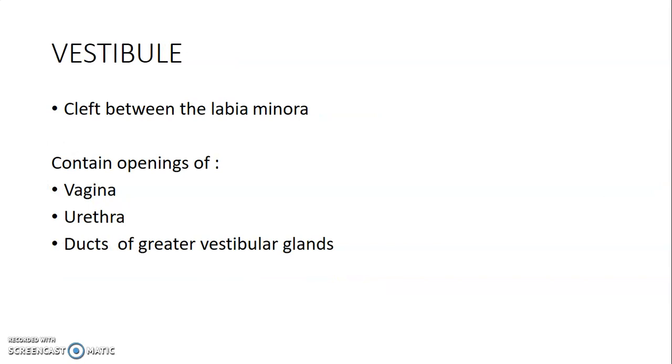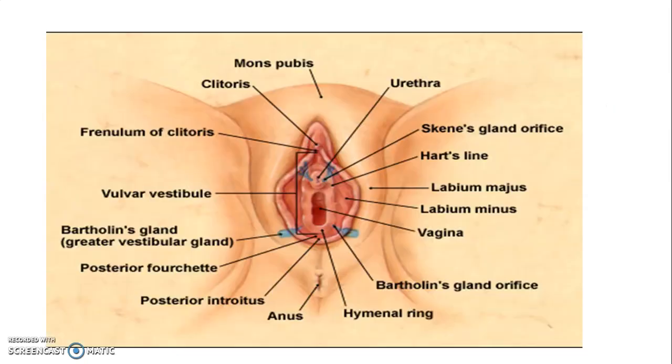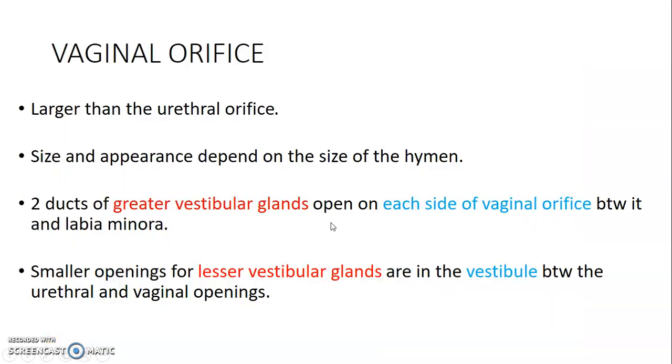The vestibule is a cleft between the labia minora. It contains the openings of the vagina, urethra, and the ducts of the greater vestibular glands, which are also called the Bartholin's glands. The external urethral orifice is situated behind the clitoris, immediately in front of the vaginal orifice, usually a median cleft and margins that are slightly averted. So that's the urethral orifice, and skin gland will open at the orifice. That's the vagina, and openings of the Bartholin's or greater vestibular glands open there.